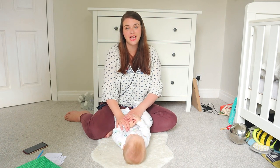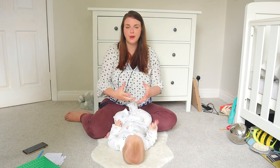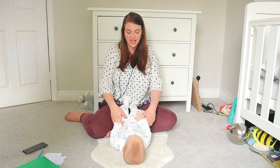We're going to sing Wind the Bobbin Up now, so you can either leave your baby laying down on the floor and you can either help them to do the actions or do the actions yourself and they can watch you, or if they're a little bit older and they want to, they can sit up. Rupert quite likes lying on the floor, so I'm going to leave him here.